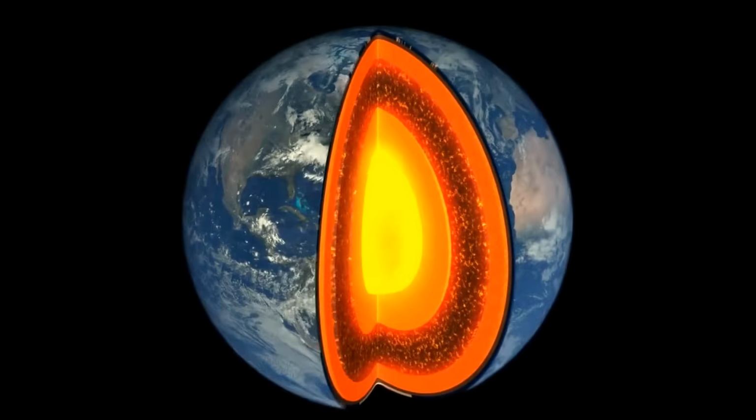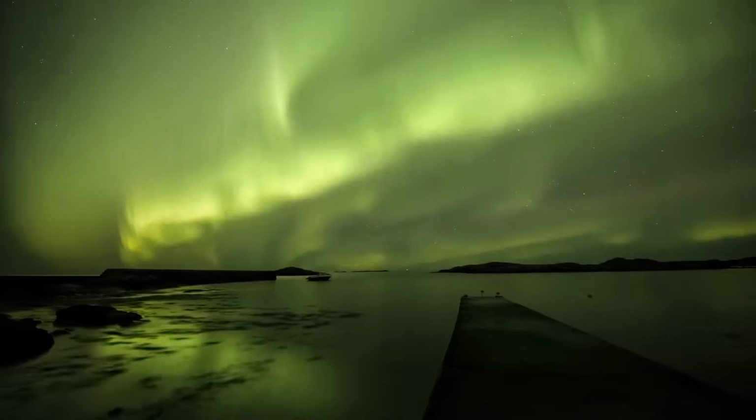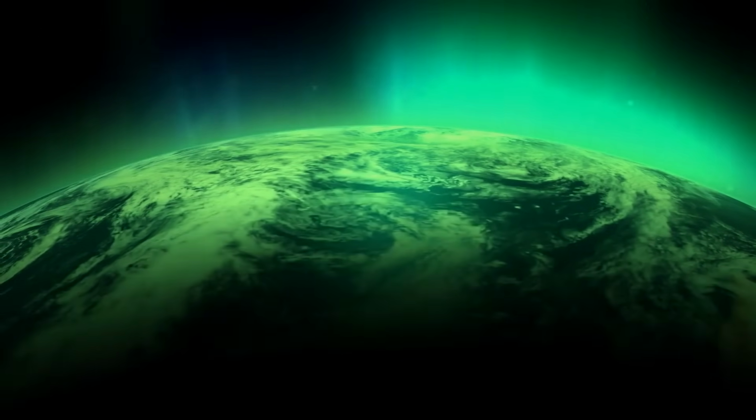It's important to understand the core because it creates our magnetic field, which in turn protects the planet from things like solar winds that are charged particles coming from the sun.